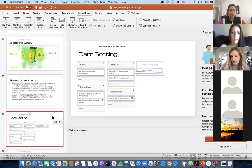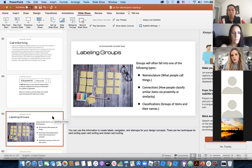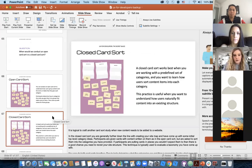This is one of my favorite ones. It's called card sorting. You give users various cards, and you help categorize information for your website or your application according to what the user thinks makes sense. You can do two methods. One can be completely open, where they decide, or you can give them a little bit of a framework to work with. This will help you identify what people call things and how people classify similar things. So it helps you understand if your expectation meets reality. In other words, are they really seeing and understanding how to find information the way you expect them to?